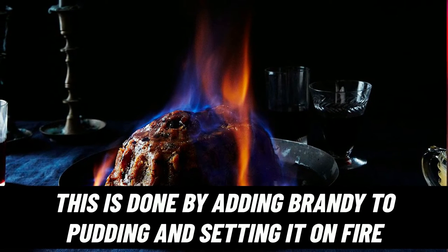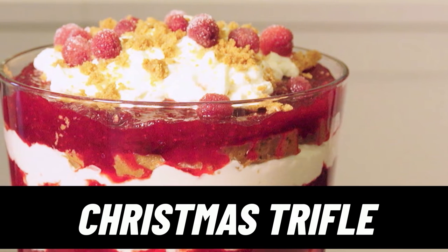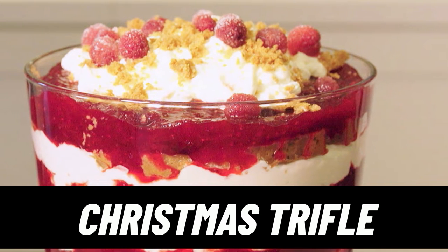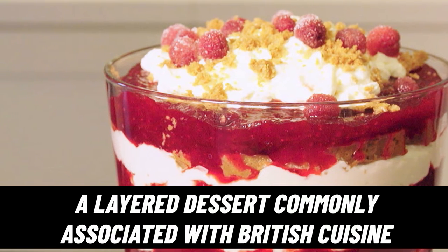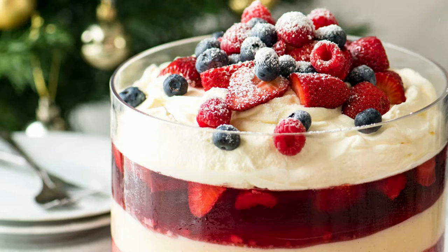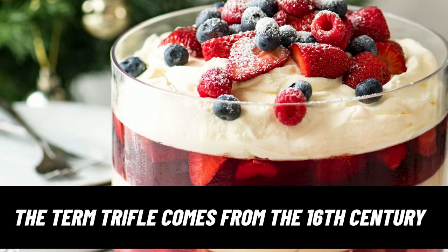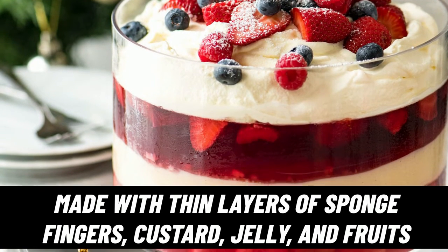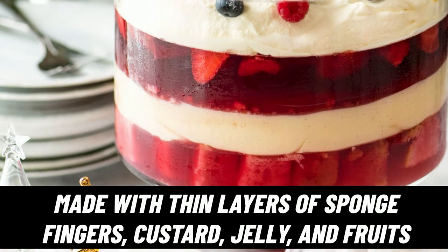It's really impressive. And we are staying with desserts for our next Christmas treat, which is a Christmas trifle. This is a layered dessert commonly associated with British cuisine. The term trifle comes from the 16th century. And it is made with thin layers of sponge fingers, custard, jelly, and fruits.